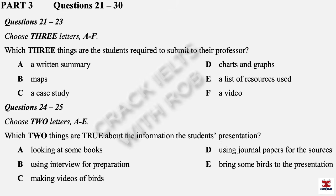helpful. I wonder if we should try to bring in some live birds for the presentation. That would be too difficult, don't you think? But we have lots of photos of rehabilitated birds. We can show those.